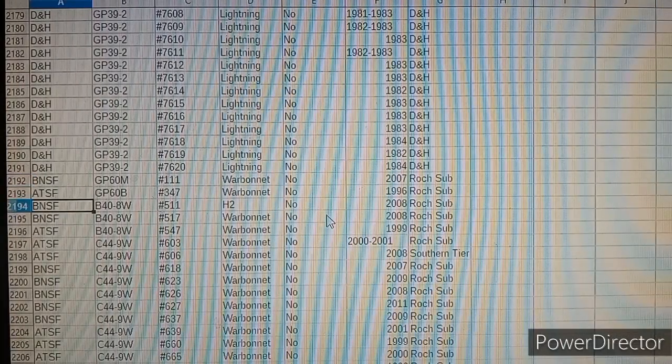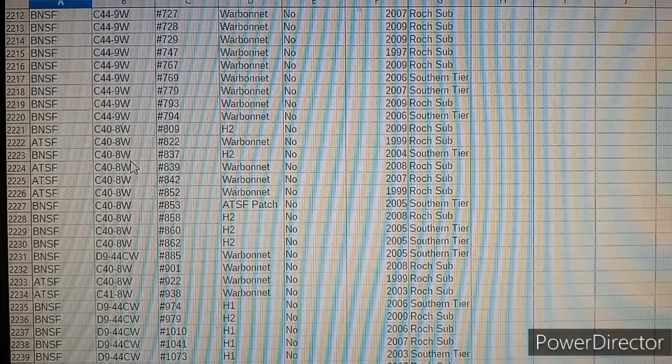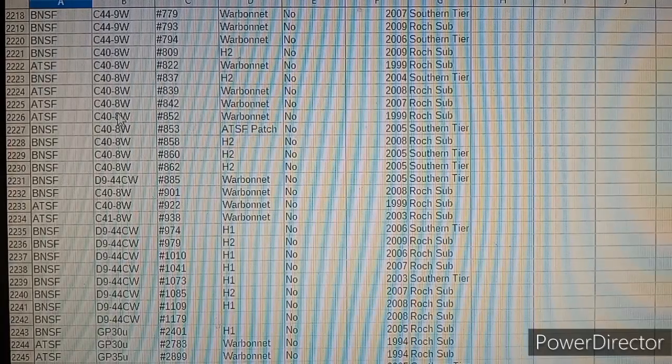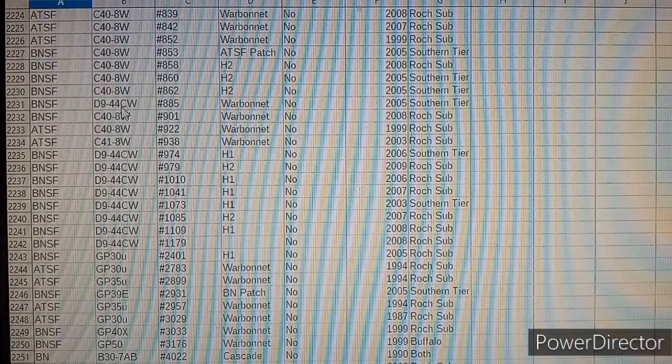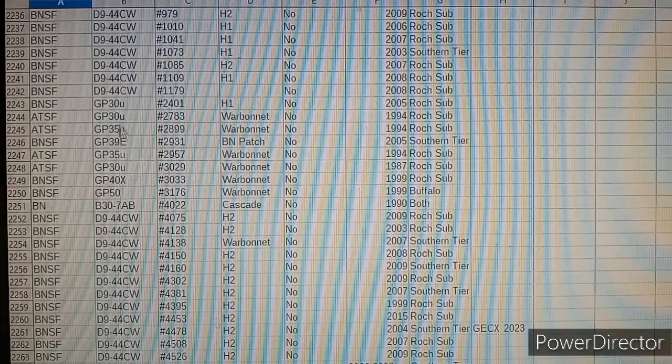We have our BNSF and Santa Fe and Burlington Northern roster. We have GP60M, a GP60B, some B40-8Ws, C44-9Ws, those that use that designation for the Santa Fe units, along with C40-8Ws, and then the BNSF, I switch it to the D9-44CW. Same locomotive. It looks neater than saying -9-44CW, which is what it should be in the list. GP30Us, GP39Es, BNSF roster gives a lot of variety. You got the GP40X, you got a GP50 here, a B30-7AB, a couple GP30Us, a GP35U, a GP39E, another GP35U, and another GP30U.